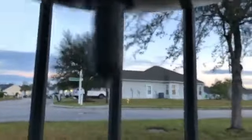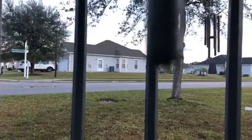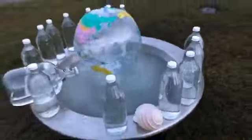Oh, but the water curves. Here, let me show you the little drip there. See, that's proof we live on a globe. No, it's not. The globe is impossible to live on. Nobody does, except in the mind of the deceived and the deceivers.